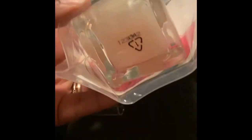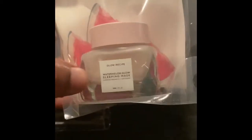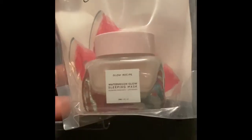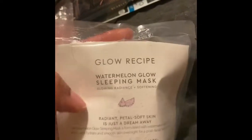Just want to let you guys know that now. But other than that, the mask is pretty cool. It just really doesn't do much. It smells really good though. It smells absolutely like watermelon and its natural ingredients. So that I do love.